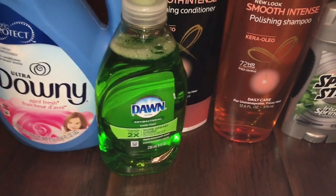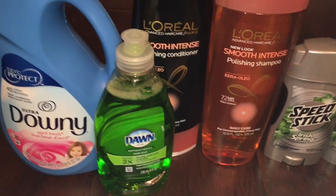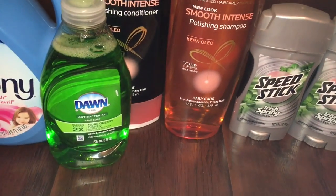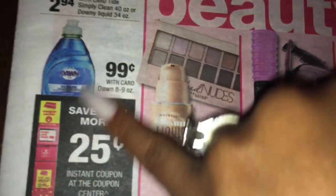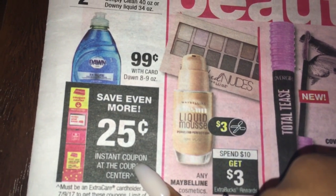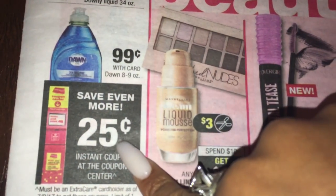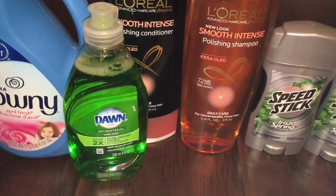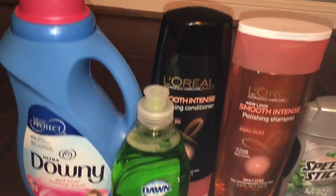Alright, so then we have the Dawn dish soap. I decided to get that because I feel like anytime we can get Dawn for under 99 cents, it's a good deal. So they are 99 cents, but there is a 25-cent CRT printing at the red coupon machine for everybody. So that makes these 74 cents. So you can go ahead and grab one of those. And then again, here is the Downy deal. I talked about that first.